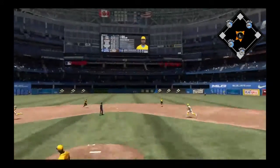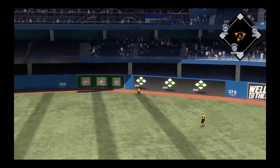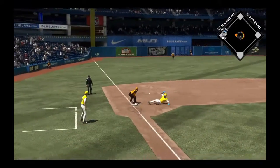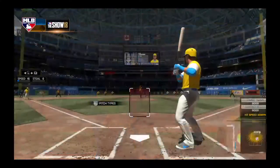Lined hard toward right center. And that's into the outfield for a 1-out hit. 1 run scores. 2 runs are in. Throw to third, but he's in there. As on the play, 3 runs come across to score.